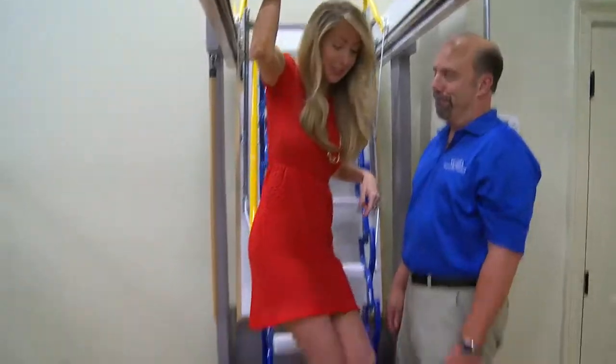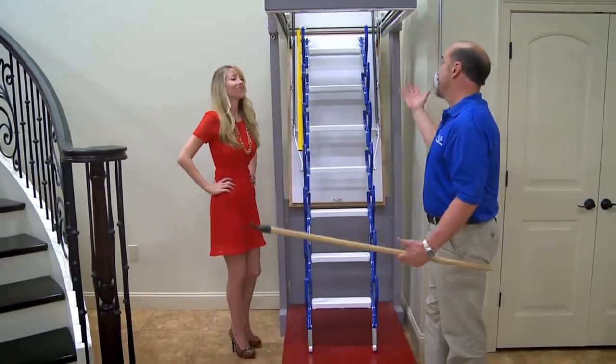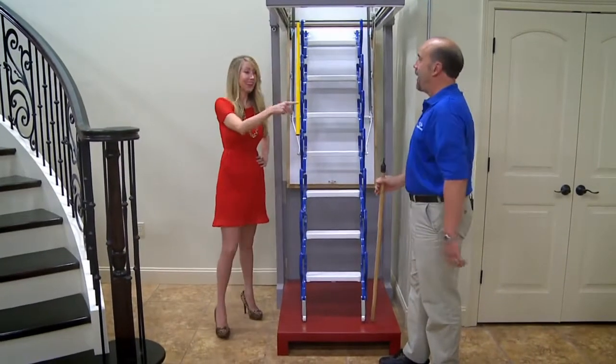Another big seller, the Rainbow Prestige Attic Stairway. You don't have that attic stair folding out where it's going to hit you on top of the head. That has happened to me before. Yeah, it happens to everyone.